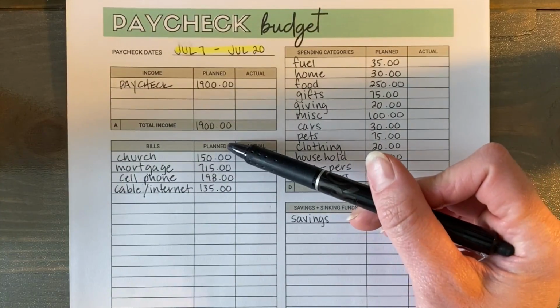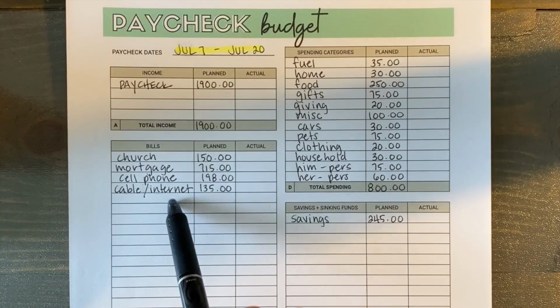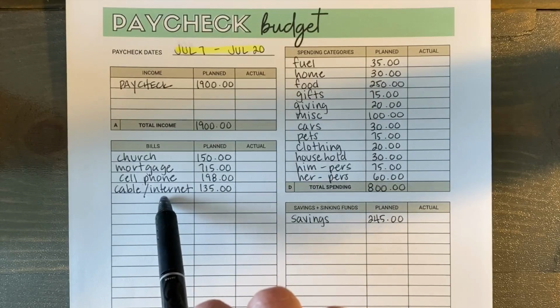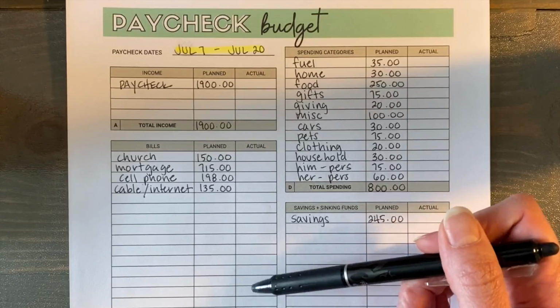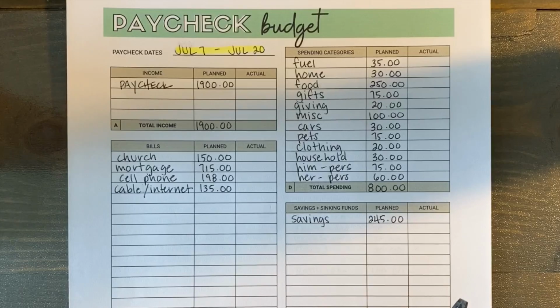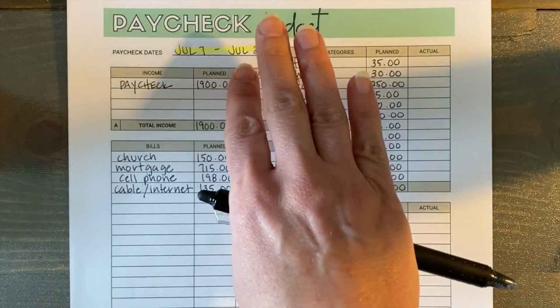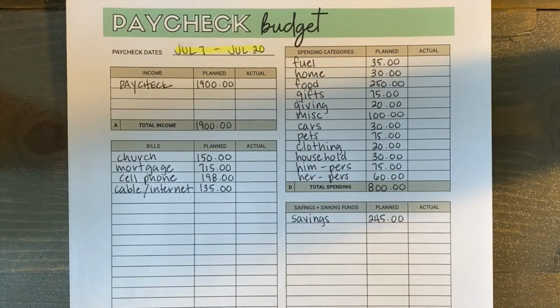Now you can see this column says planned. So this is what I'm estimating. This is what I'm budgeting for. Since I'm still filming this in June, these bills have not even arrived. When I get the actual bills, I will go ahead and put that number in the actual column. So this planned column is just here for us to plan out our budget, because a budget is just that. It's a plan for our money before the money actually comes in. So we're planning with the first column, and the actual column will be filled out when you're actually paying the bills, okay? Then I go ahead and I total this down here.